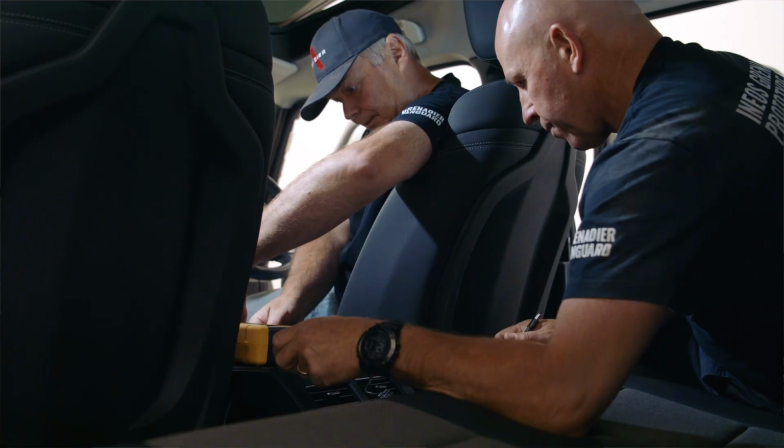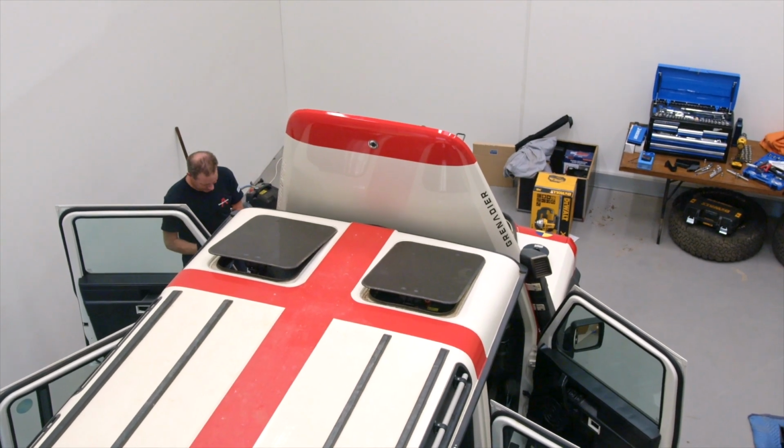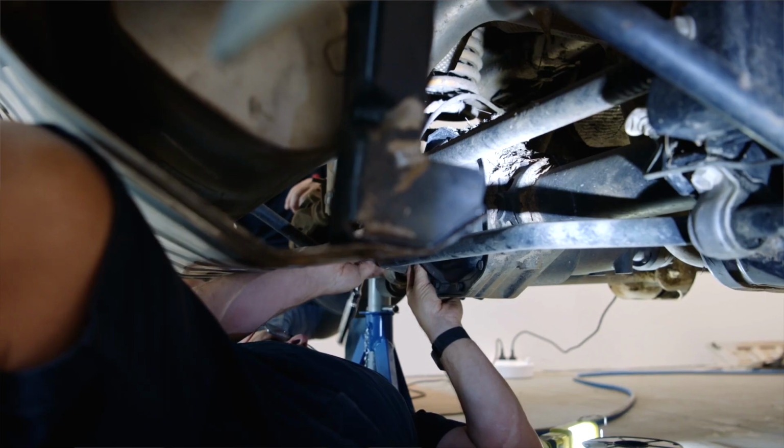So what we're doing for the upcoming testing journey, we actually have changed all the fluids, gone over the car, checked all the brakes, the axles, suspension components, and made sure the functions and the fluids, the service maintenance is up to scratch before we head off.